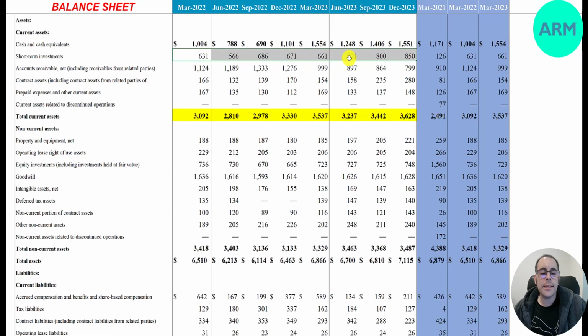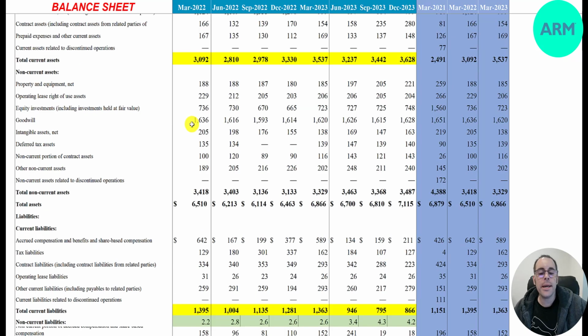They do have a decent amount of cash, $600 million up to $850 million. Their accounts receivables have gone down. It was $1.1 billion, peaked at $1.3 billion. Now it's $800 million. When a company has low accounts receivables, that could be that credit terms are too tight. If they have high accounts receivables, they might have too loose credit terms. Their biggest asset is goodwill. It's about $1.6 billion, which is a little less than half their assets.